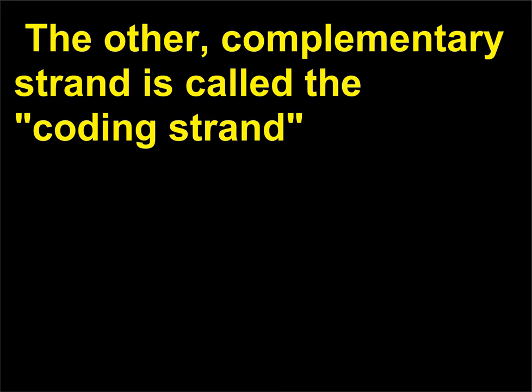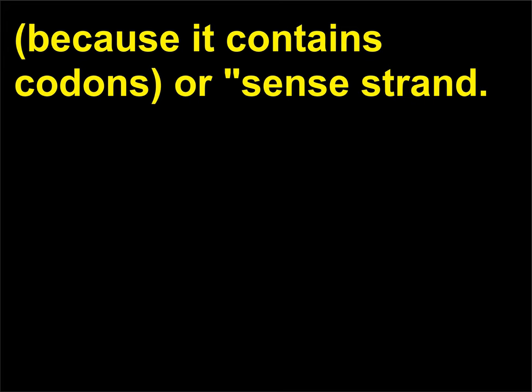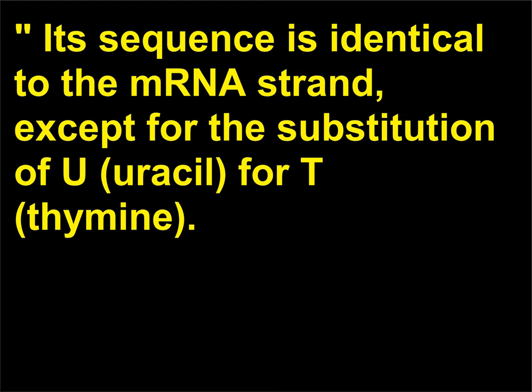The other, complementary strand is called the coding strand, because it contains codons, or sense strand. Its sequence is identical to the mRNA strand, except for the substitution of U, uracil, for T, thymine.